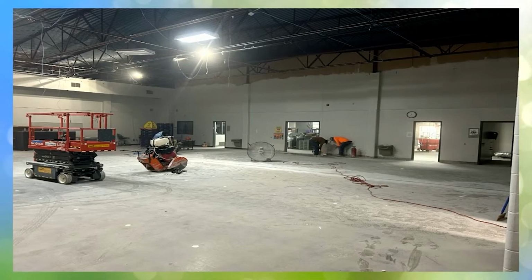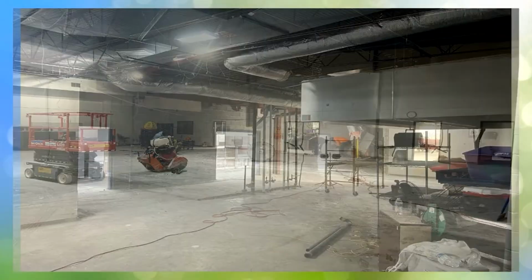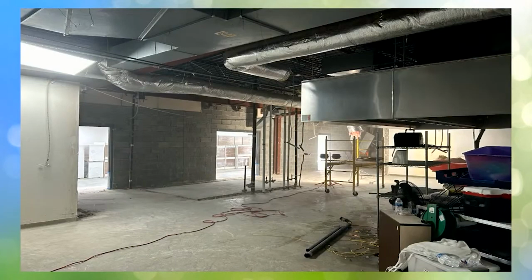This is the cafeteria. So they've cut and made accesses into the existing kitchen. This is the existing kitchen. So they've removed the freezer and coolers. They've actually cut this concrete out today, Alan said. They're getting ready to pour the concrete in for the new freezer and coolers because this whole kitchen is getting flipped. Everything's switching sides, so the kids will actually enter from the opposite of what they did before.